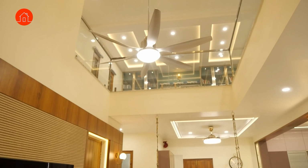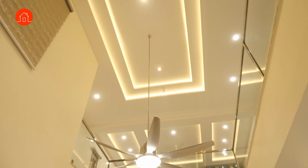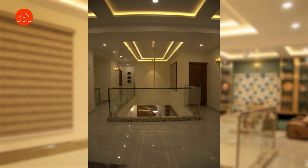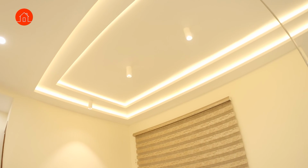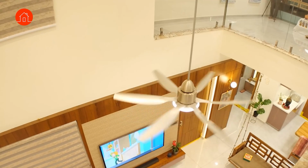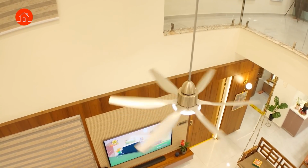And talking about the double height lighting, you should really observe the cove effect as an individual element. It feels so super cozy, and it gives you a feeling of home theater experience. And these cove lighting have been done in a step pattern to give the kind of effect it's giving right now. Apart from that, this is a massive fan that we have installed right above. It really looks beautiful when you look at it from its top view.